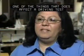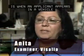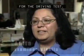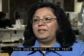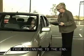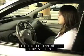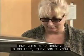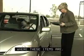One of the things that does affect a driving test is when an applicant appears in a vehicle that they just borrowed for that day for the driving test. This does affect their test from the beginning to the end. At the beginning of a drive test, we ask the applicant to locate certain items in their vehicle, and when they borrow a vehicle, they don't know where these items are.